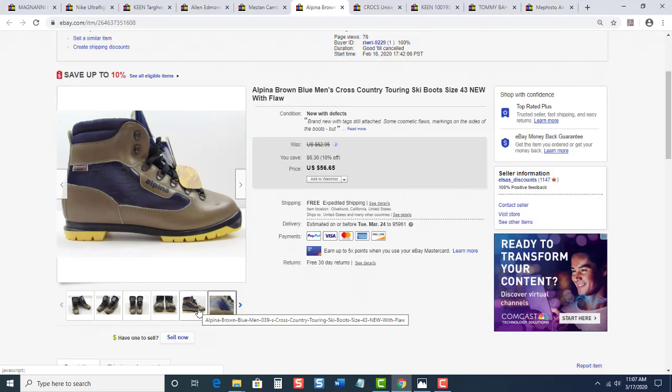If you see Crocs with brand new with the tags on it, pick them up. At least do a comp check on it and see how well it does.